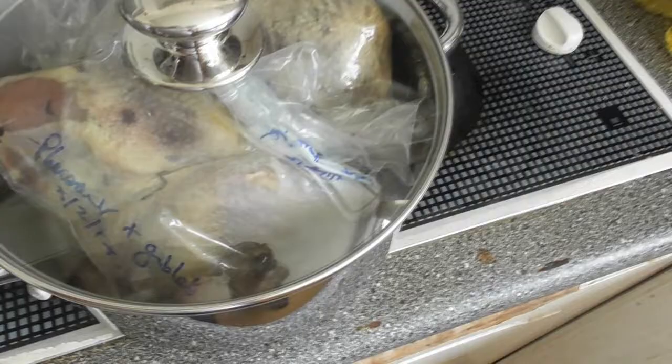It is Sunday the 23rd of June 2019 in the kitchen, and last night we went through one of our 4 freezers. Now we've got 3 large freezers and 1 small one, and we want to basically close down the small one so that it's not using up electricity, and we have taken a whole lot of stuff out of it, which I'm going to go through now.